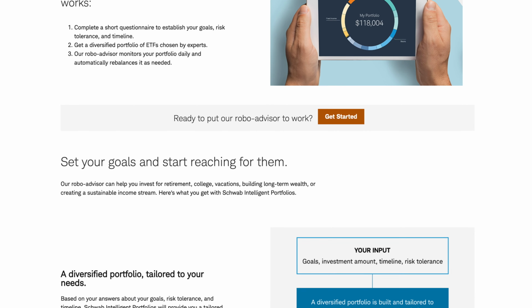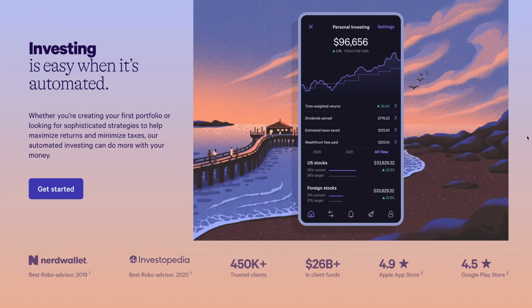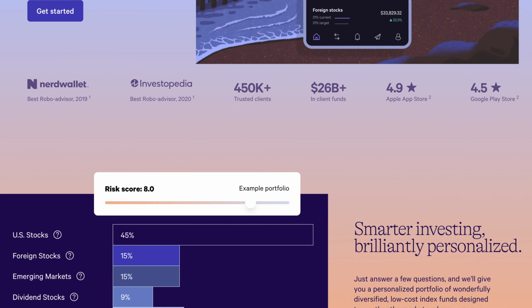But the other major difference between these two platforms is that, in my opinion at least, Charles Schwab's platform feels like a bit of a dinosaur when compared to Wealthfront's really modern and easy to understand design that works wonderfully both on the desktop as well as their very well designed mobile app.